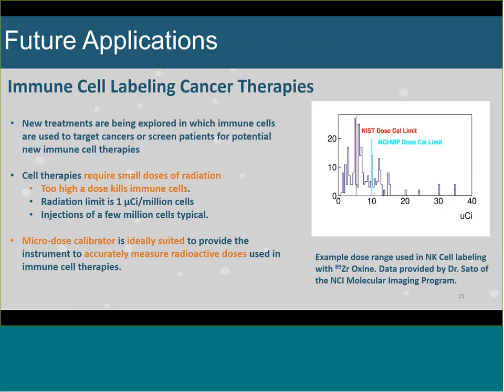Now, for future applications besides BioDs, I think the space here is opening up. One of the reasons why I dove into this, trying to solve this problem of making accurate measurements at the microcurie level, was that I'm working with Dr. Noriko Sato, and she's doing work labeling cells with zirconium oxide. Now, the problem with labeling cells is if you label cells with too much activity, you'll kill the cells. You induce radiation damage, and the cells don't survive.